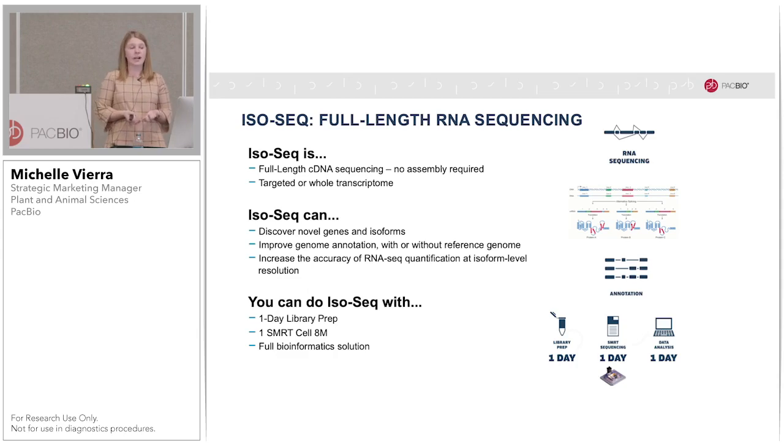And what we see when people do Iso-Seq projects is that they oftentimes discover novel genes and isoforms, even in really well-characterized samples. And this really allows you to improve your genome annotation, whether or not you have a reference genome. It's also used a lot to increase the accuracy of your RNA-seq quantification data down to the isoform level. It's also, like Zev said, a really easy application to do in kind of 3 days' time, a 1-day library prep, 1 SMRT Cell project with a full suite of bioinformatics solutions depending on what kind of questions you want to answer.